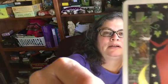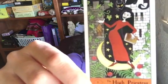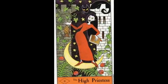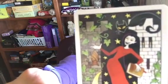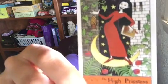We're going to start with the High Priestess. And this is just a super fun deck, right? It's meant to be whimsical. It's meant to have a sense of humor. And our High Priestess does. She's got the little black cat over her head, the white and dark pillars. She's standing on the moon. Pomegranates are there. Very traditional to the Rider-Waite if you know what to look for. So, I like a little vampire High Priestess.